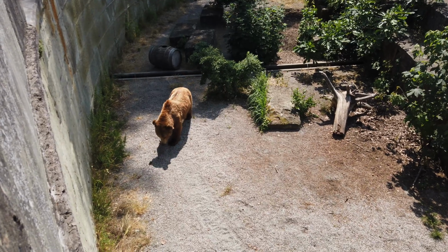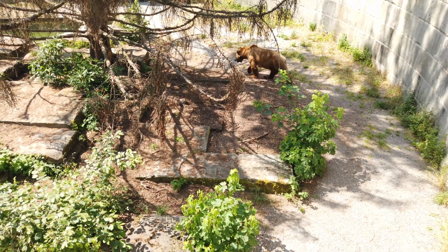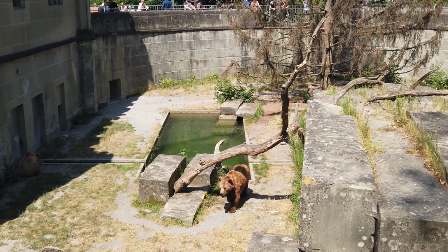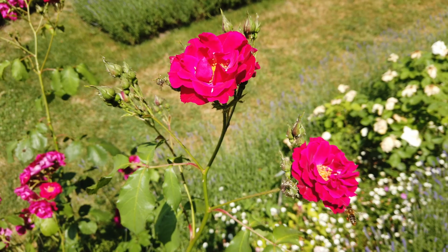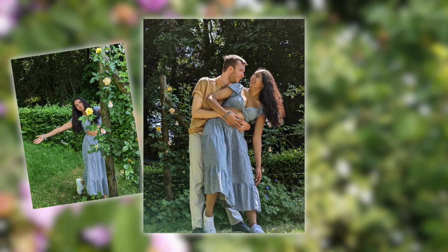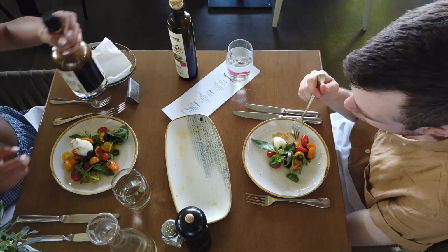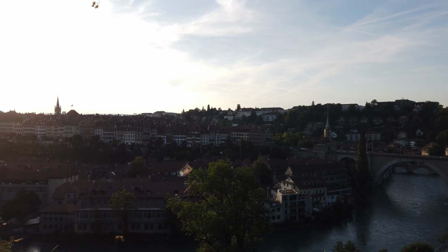Another core staple of Bern is the bears. This is an enclosure where the bears are kept in the center of the city. It is free to visit and watch the 3 bears. This wasn't my cup of tea, so we quickly moved on to the Rose Gardens of Bern. We did a cute mini photo shoot and had a tasty lunch at a restaurant overlooking the garden, from which you could look out over the city.